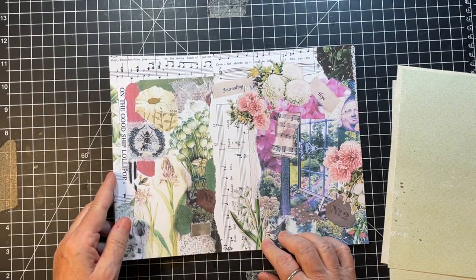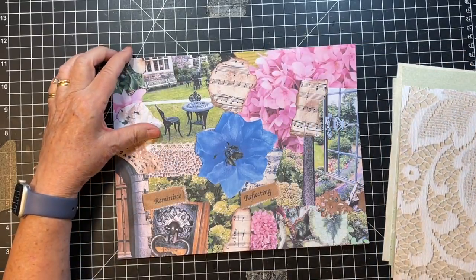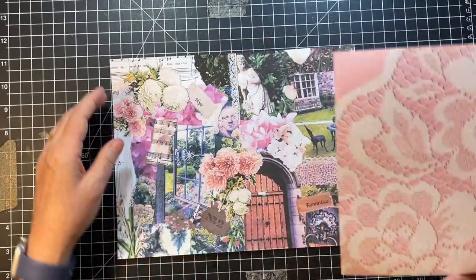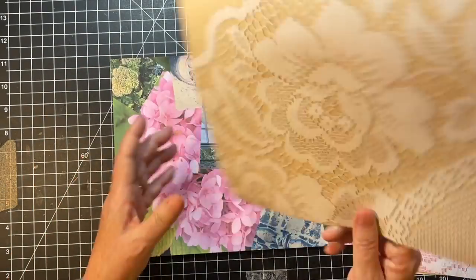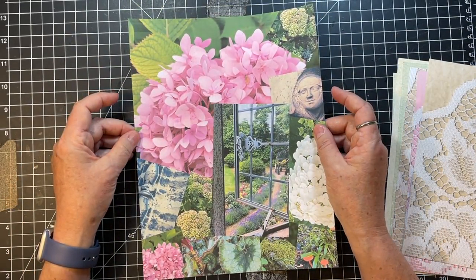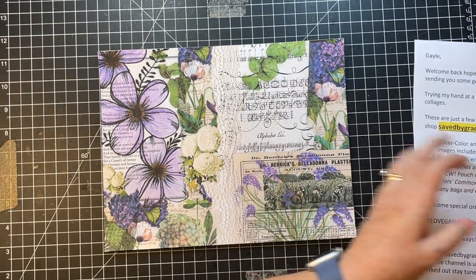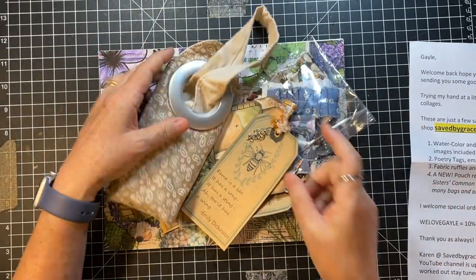How fun. Ooh, on the Good Ship Lollipop. Might have to save this one for my little Shirley Temple journal that I'm going to do one of these days. Oh, so pretty. Oh, and look, there's the pink on that side. Tan. This one's kind of oriented this way with pink back. Oh, beautiful. Thank you, Karen. Saved by Grace Creation. Just all sorts of wonderfulness there. I love it. Thank you so much.